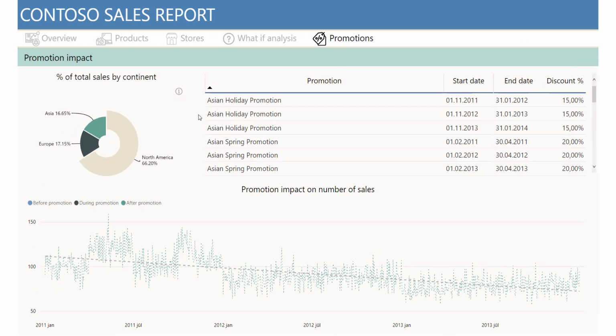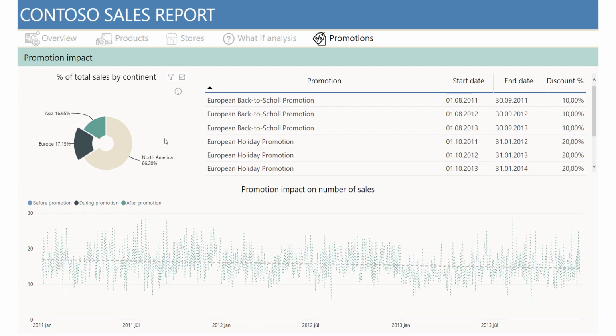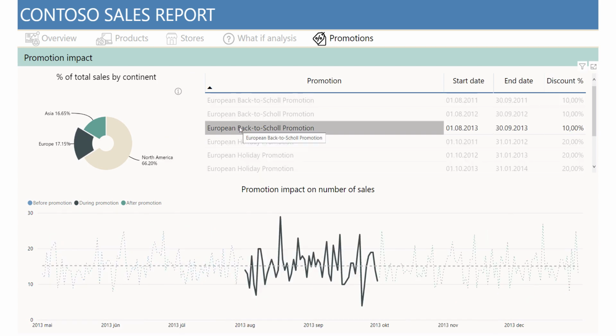The reason why we love this page so much is because it gives you a quick oversight and helps you understand the actual impact of the promotion. Because, for example, what I can do here is choose a particular region to focus on, then I can choose a specific promotion, and this now showcases the before promotion results, actual promotion results, and after promotion results. So this just allows me to understand what was the effect of the promotion itself.